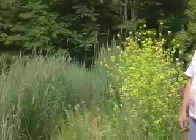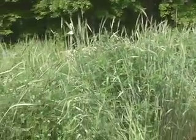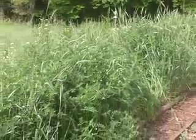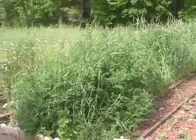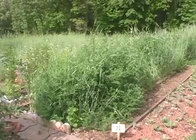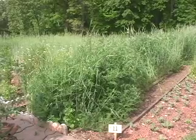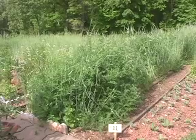And that bed right there, bed number 12, is the great hairy vetch and rye experiment. And it's coming along great, except that it's real windy here, and it's such a huge amount of mass that yesterday's winds that were just constantly from the south were just blowing the whole mass over. And we'll probably be cutting it down in the next couple days.